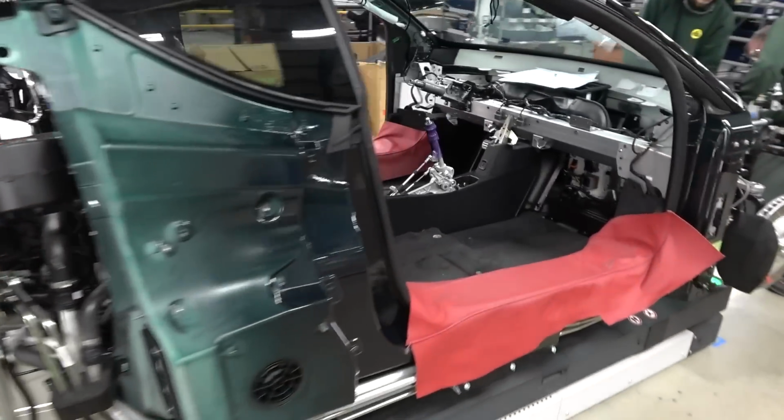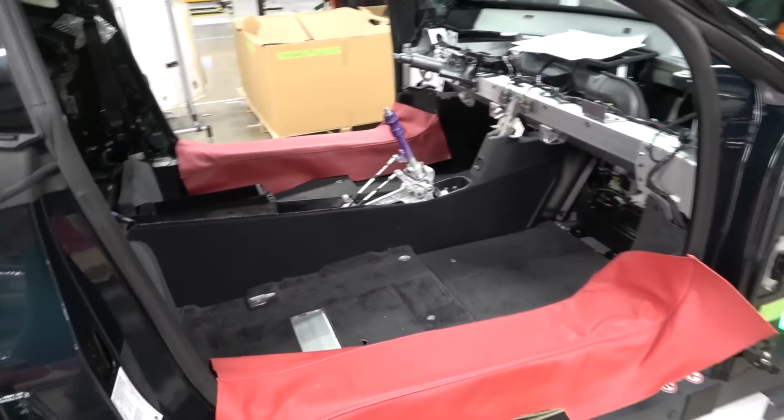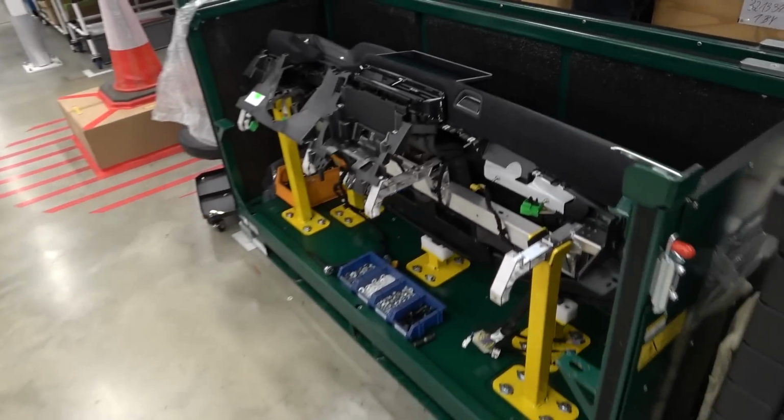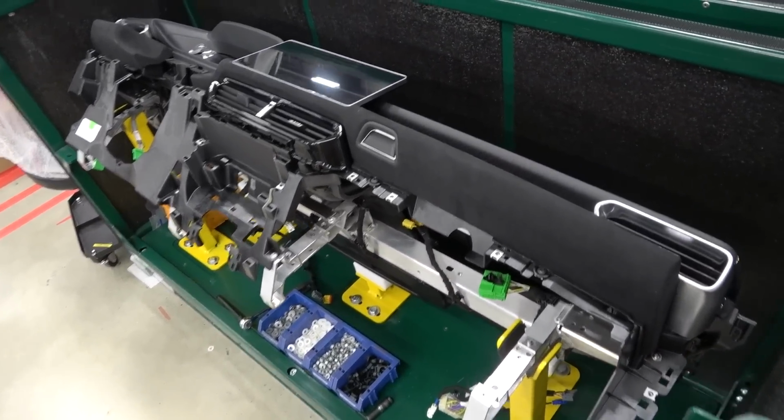As we've made our way further up the line, you can see here, we've got the carpets and some of the lower sections of the interior. If I skip on through though, this is where the full dashboard assembly arrives. So the completed part, effectively, ready to go straight on in.